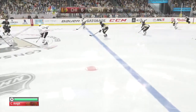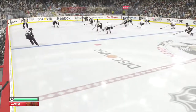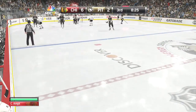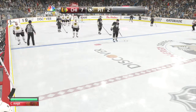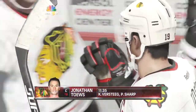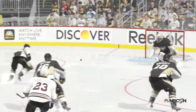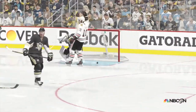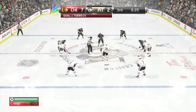To Versteeg. Carries it up the side. Shoots it on. Oh, a save there. Score! He's got a nose for the net, and especially scoring goals off the rebound. Nice stop on the initial shot, but he's not able to cover up the rebound. The goal scorer gets there first.